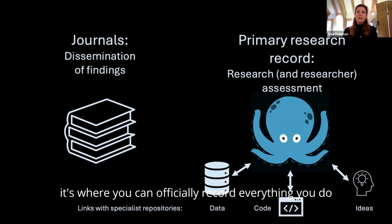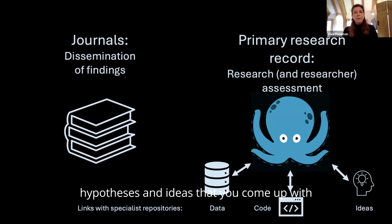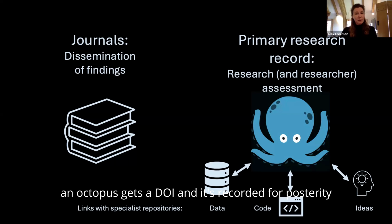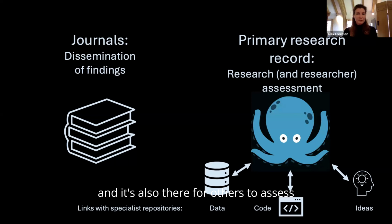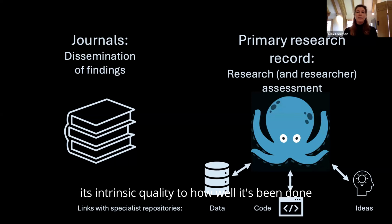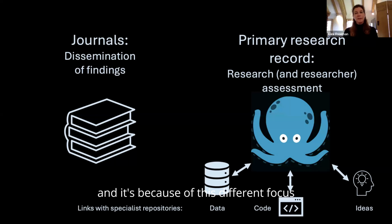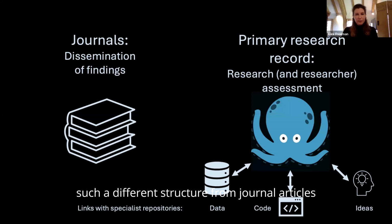It's where you can officially record everything you do, hypotheses and ideas that you come up with. You can link in code or data or protocols that you've published in specialist repositories. Everything you record on Octopus gets a DOI, and it's recorded for posterity, and it's also there for others to assess its intrinsic quality, so how well it's been done, not what its implications are. And it's because of this different focus that Octopus has such a different structure from journal articles.